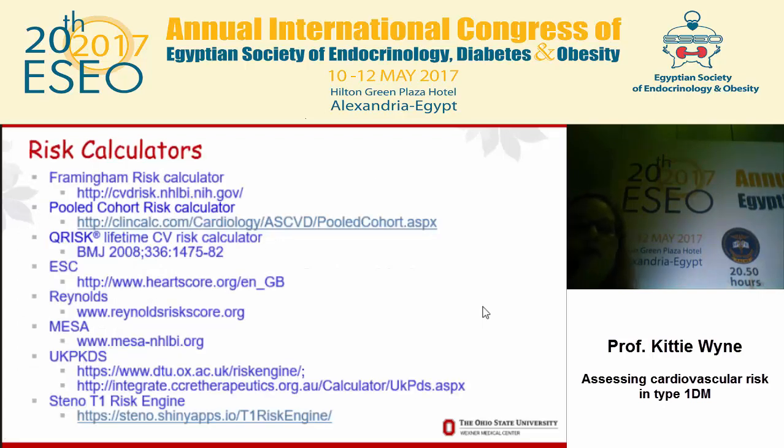Now, I've put on here a number of the calculators you can use and their web links where I could find them. Not just the Framingham, but some of the newer ones, such as the pooled cohort risk, Q risk, I mentioned Reynolds and Mesa. And the question is, do any of these specifically address type 1 diabetes? And the answer is the one I've got at the bottom, which is the Steno type 1 risk engine, actually does. And I'll come back to that one and I'll give you some examples of how it functions in the context of type 1 diabetes.